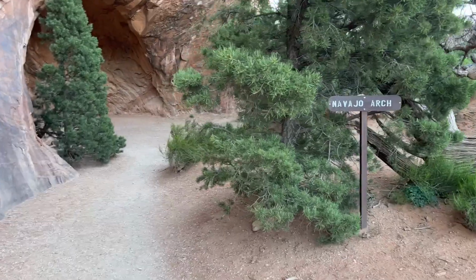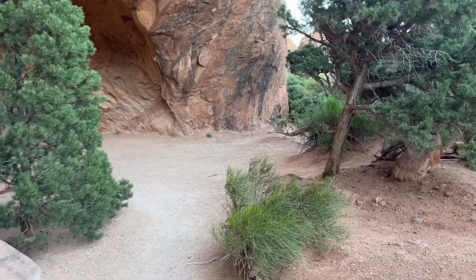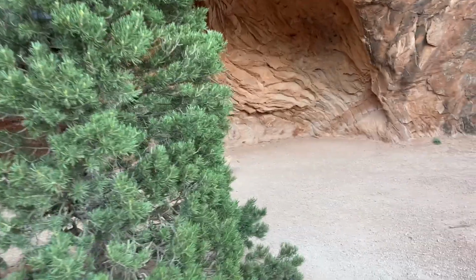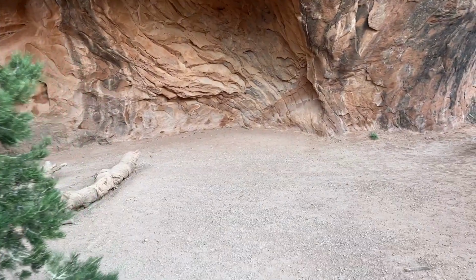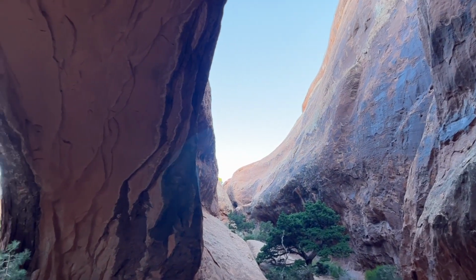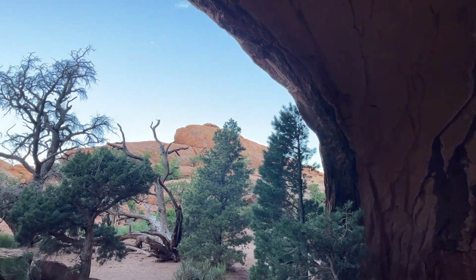Arch number 4 on our trail today. Let's see, 1, 2, 3, yep, 4. Oh, wow. Look at this. That was worth the hike back here.